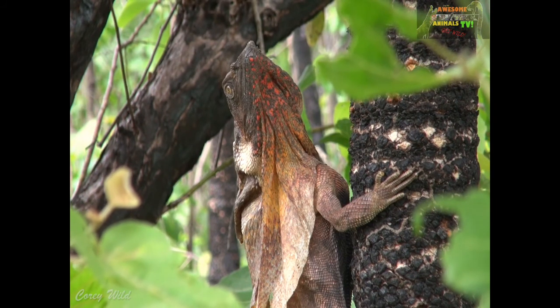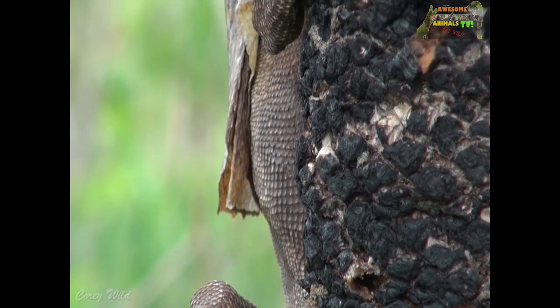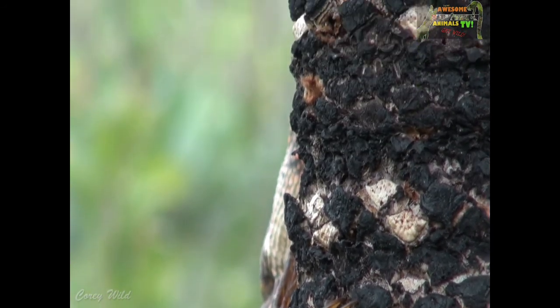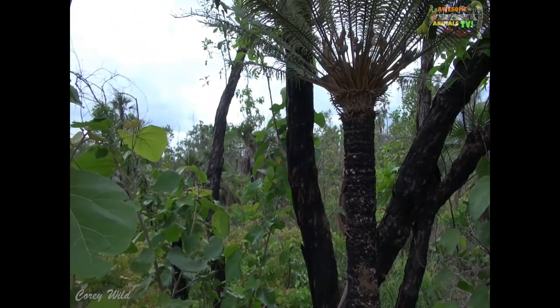Now you can see they're a semi-arboreal dragon. These guys get to 85 to 90 centimeters. Got long, sharp claws, good for climbing, good for digging holes, good for running fast. They're bipedal, they'll run on their back legs, also known as a bicycle lizard.